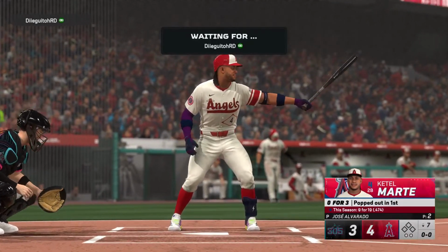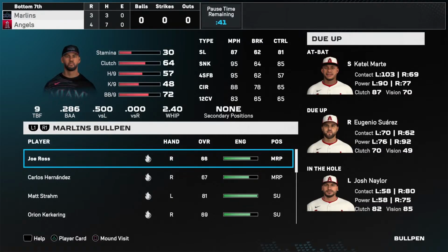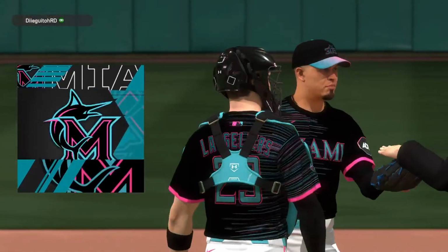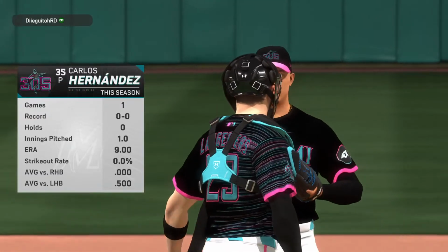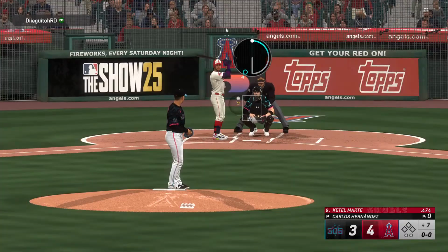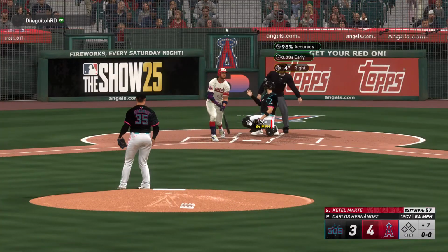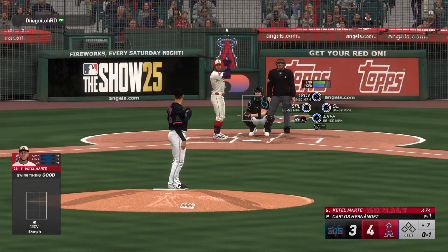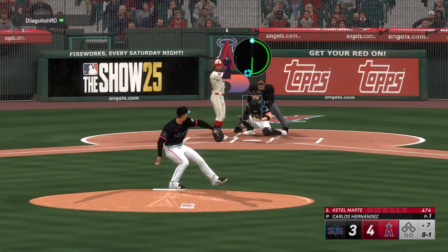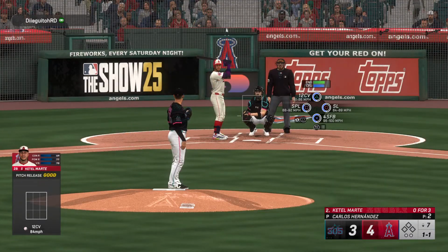Back in Anaheim, set for the last half of the 7th. And now it's the switch hitting second baseman, Ketel Marte. Carlos Hernandez into the game. Pretty tight game, so they're looking for quality pitches out of him right here. Got to do his best to keep the score right where it is. Foul ball there. And that's in the dirt.